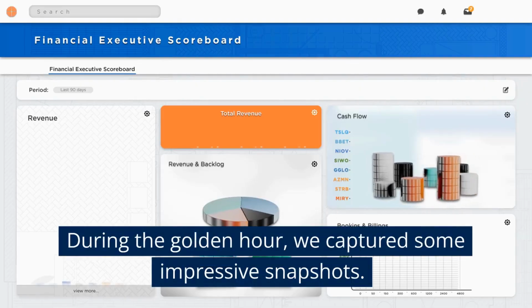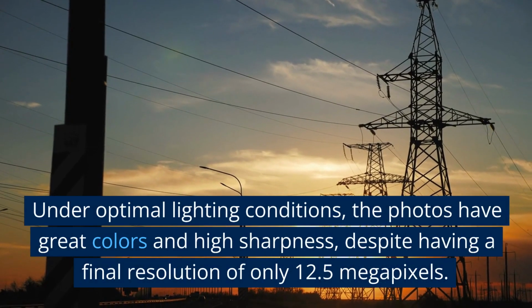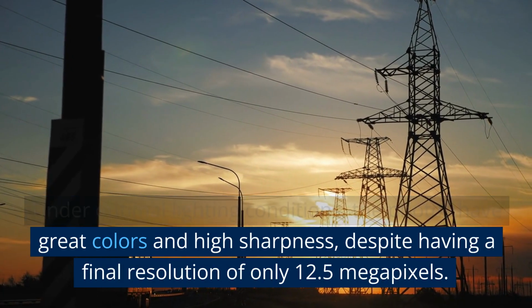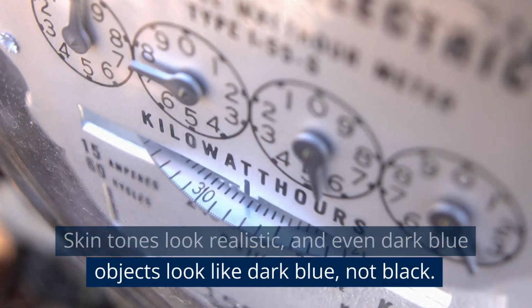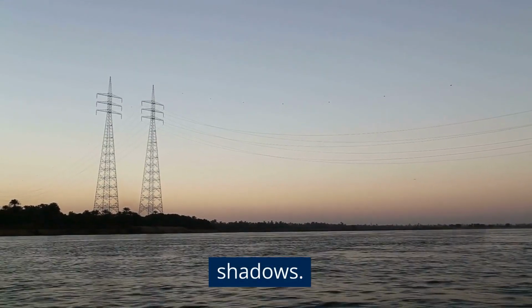During the golden hour, we captured some impressive snapshots. Under optimal lighting conditions, the photos have great colors and high sharpness, despite having a final resolution of only 12.5 megapixels. Skin tones look realistic, and even dark blue objects look like dark blue, not black. However, higher noise can be observed in the shadows.